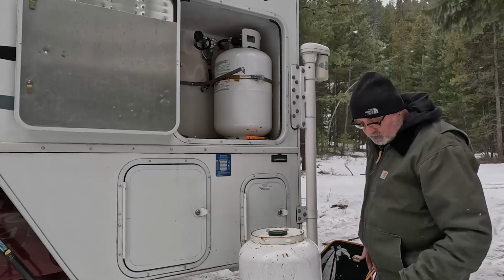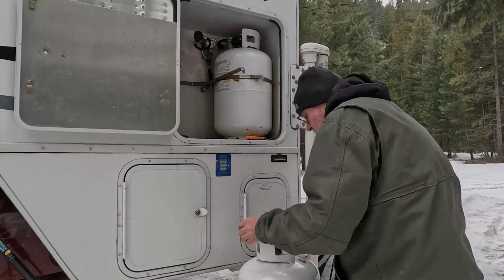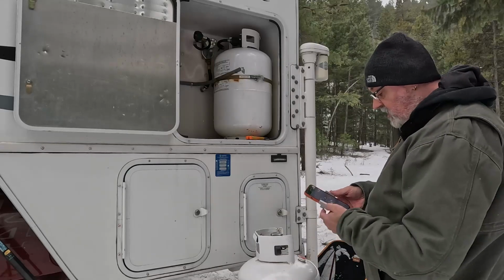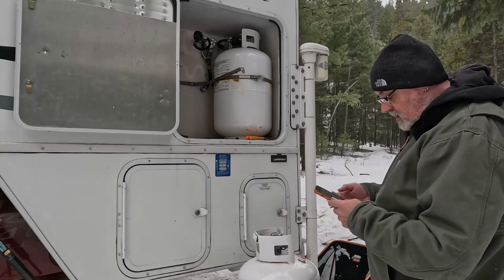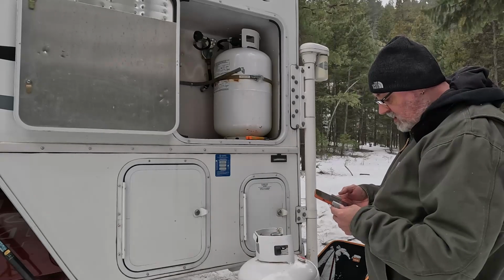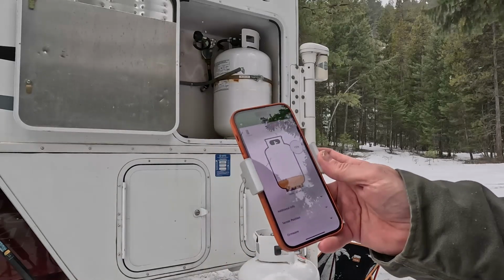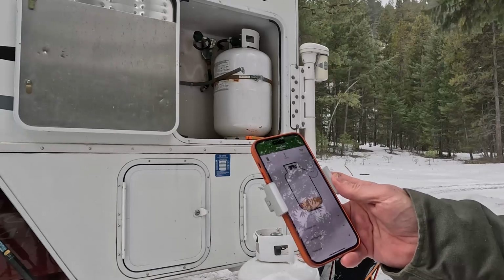Alright, now we run the setup on my phone. So let's turn this the proper way around. Alright, so I'm plugging in, I'm naming this one, I'm calling it left tank. 30-pound vertical tank, propane, putting that in percent. And below 20%. Alright, I'm not sure if you can see this. This is telling me that I've got about 15% left in this tank, which is approximately where I'd expect it to be. So I'm pretty happy with that.